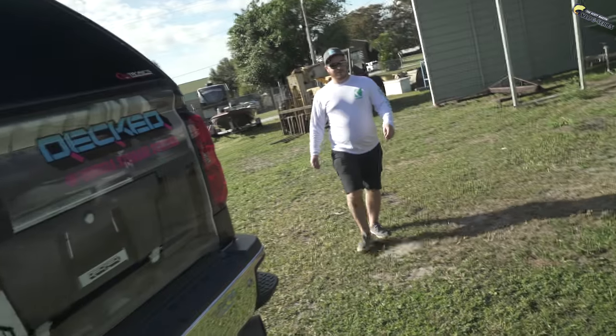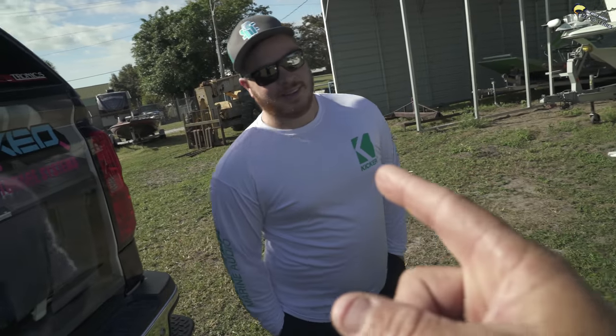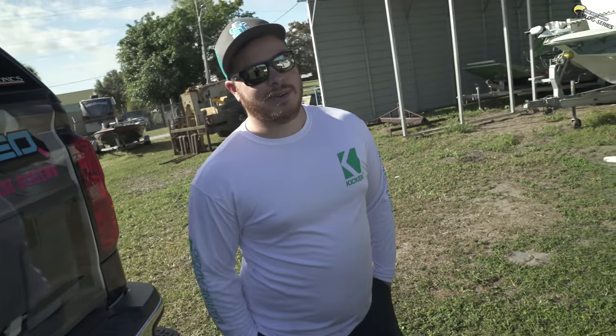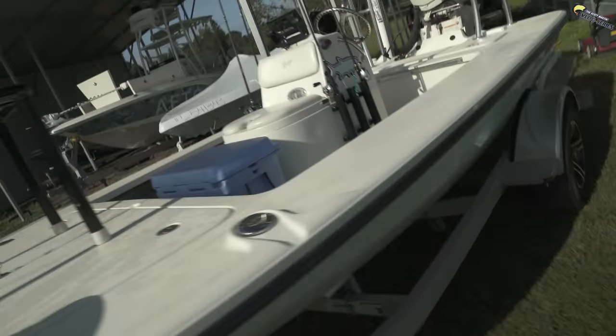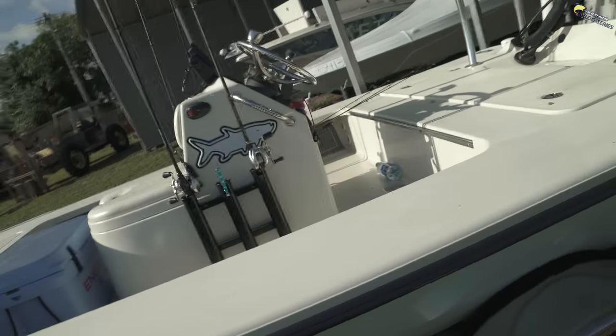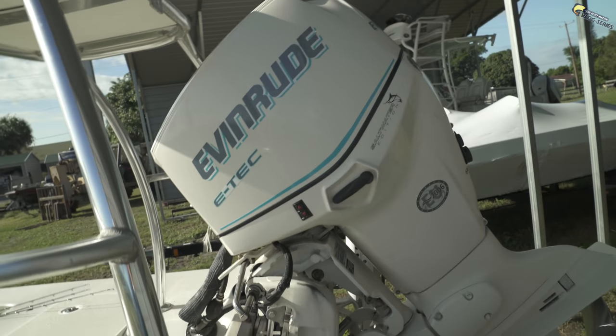All right, so here's what we're doing. We're going beast hunting, dude. You might catch your PB today. We're taking you to a secret spot. We're going to take the little boat, the little Ranger 168 fan. I love this little thing. I think it's in shallow water. Got the little E-Tech on the back, a little 75 horsepower. Oh yeah. You ready, dude?